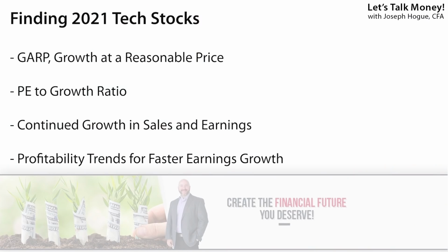It's these criteria that are going to help you find those stocks that are going to keep running higher even if the market slows down. And first here, I'm going to be using some kind of a GARP framework. Now that's growth at a reasonable price, a way of finding growth stocks that even though they might be more expensive compared to the rest of the market, they're still relatively cheap considering growth and their other fundamentals.